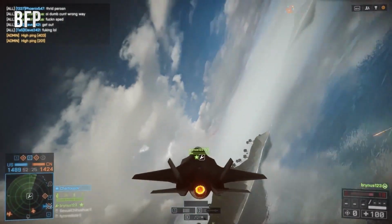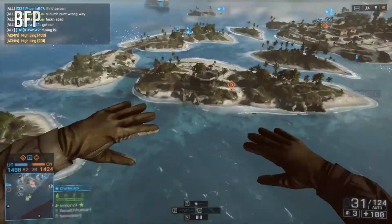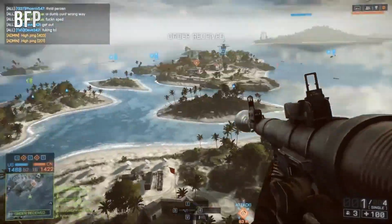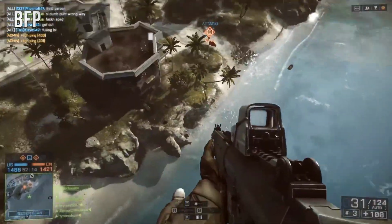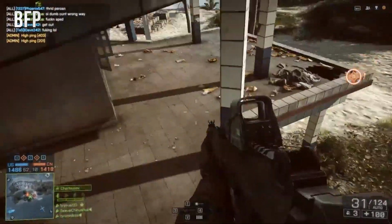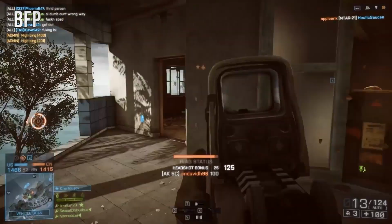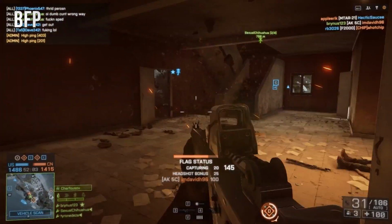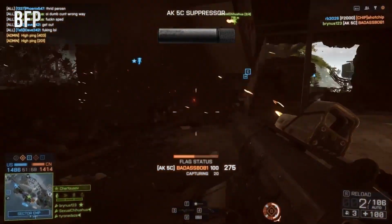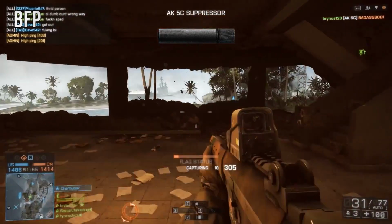But not many people tend to use the AK-12, which is the starting assault weapon. The reason for that is that Battlefield 4, at least in my opinion, take this with a grain of salt, places far too much emphasis on creating more stuff. And that was part of the problem at launch, with the bugginess, and the continued problem with Battlefield 4 Premium, in my opinion. Now, DICE had a massive task on their hands when they went into creating Battlefield 4.